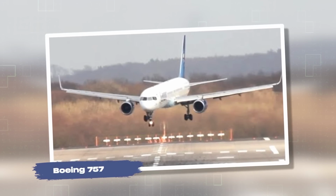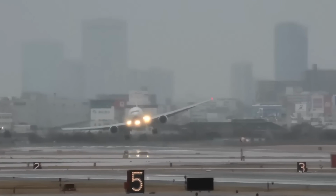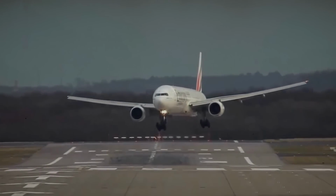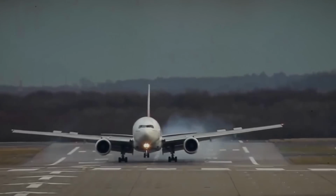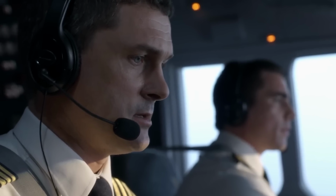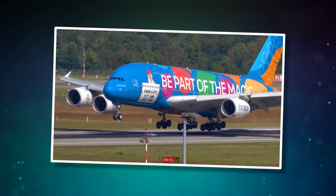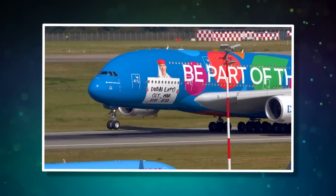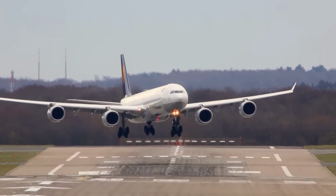Boeing 757. Witness a stunning approach as a Condor Boeing 757-300 battles severe storm conditions during a terrifying landing at Düsseldorf Airport. The pilot's skills are put to the test as they perform a go-around due to intense crosswinds. This airport is one of Germany's busiest, quickly becoming the arena for the captivating landing attempt, and it's home to some of the most tumultuous landings in aviation.